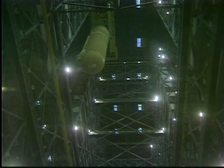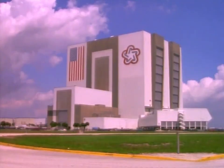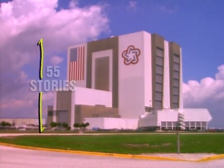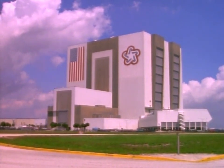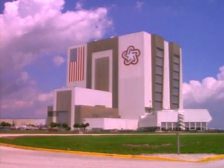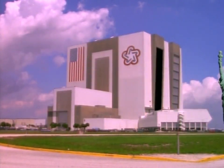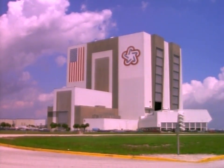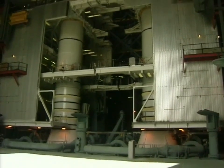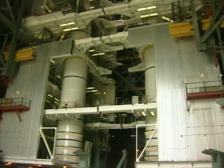It's the third largest building in the world. The VAB is more than 55 stories tall. Its floor could hold 9 soccer fields all at once. It's so big that the Statue of Liberty could fit right through its front door. Inside is where they put the shuttle together.